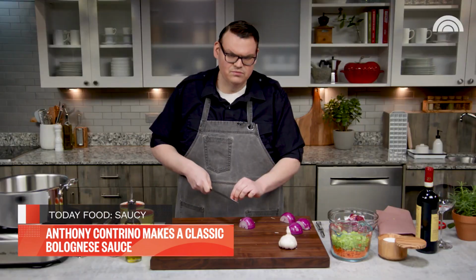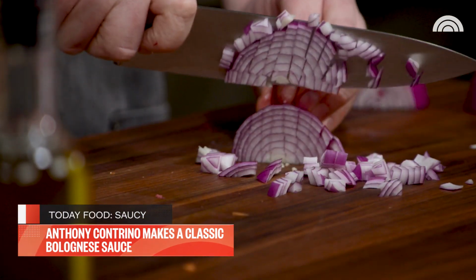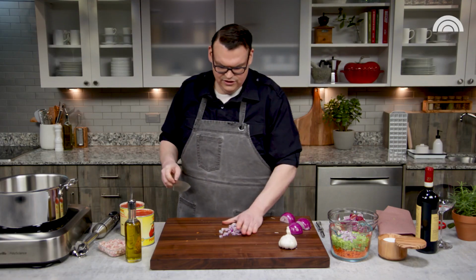With the Italian soffritto, it's a red onion. I like a red onion. I think it gives great flavor. But you can use a yellow or a white. It's just not as traditional.